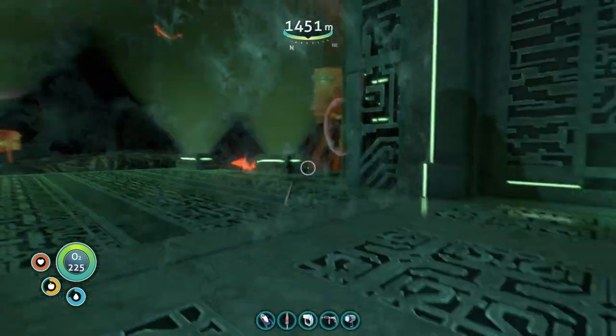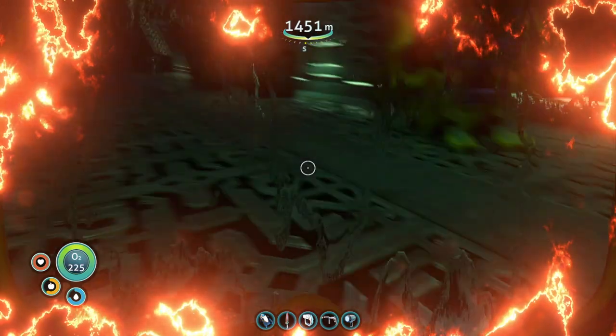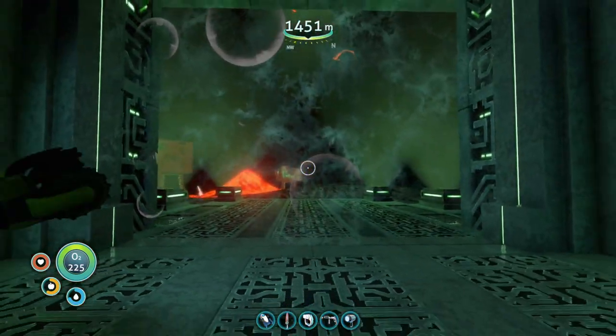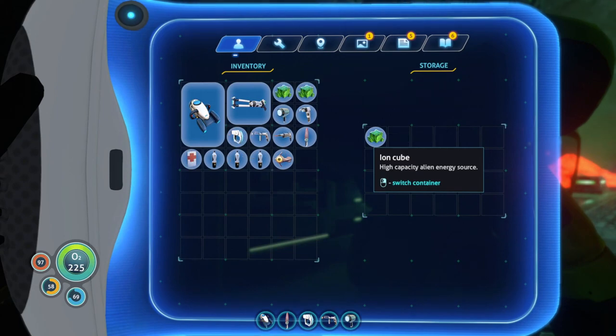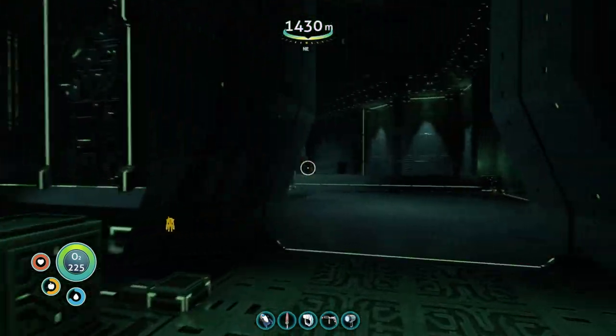Okay, we'll hop out of the prawn suit. Gonna look like a mouse or a cockroach. And we're back on our feet again. Awesome. So we've at least found a way around the bug at this point, which is great. Let's get our three ion cubes out of there, and let's get after it. There we go. That is the last portal.